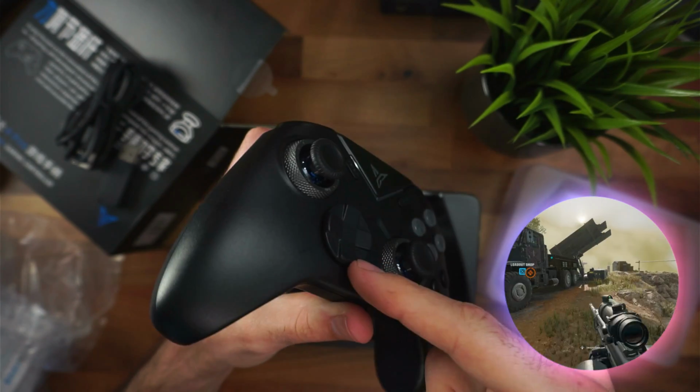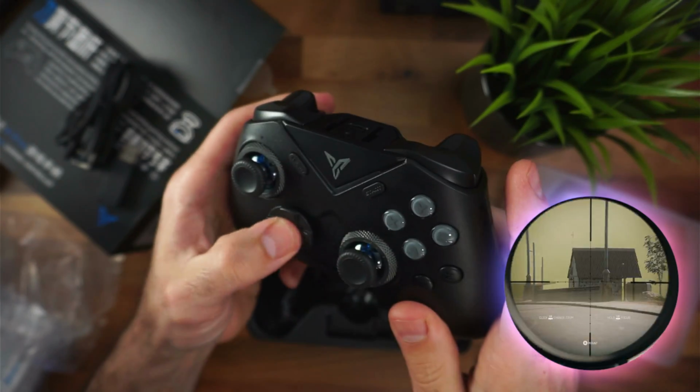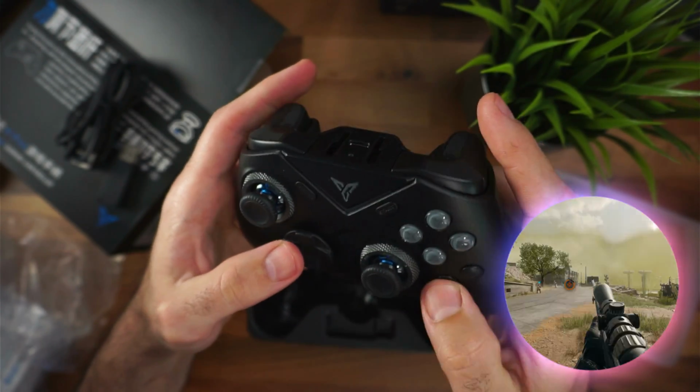The D-pad is an 8-way D-pad as well. It is also tactile. Feels really good. I enjoy playing with it.